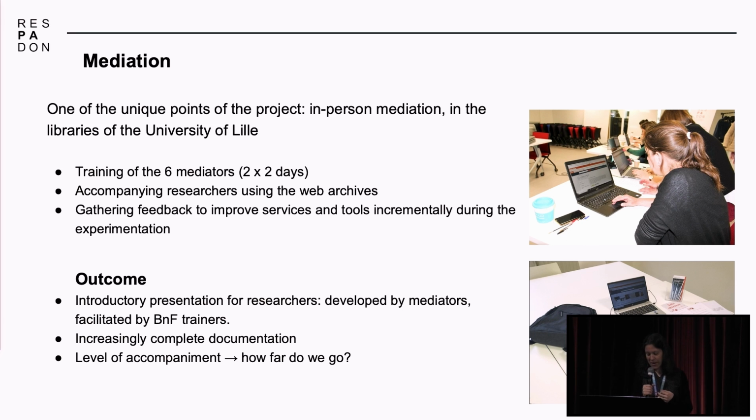Legal questions that went too far, or the tools, we could really explain the kinds of things that you can do with them and show them some examples. But if they needed help troubleshooting, why am I not getting the results that I wanted, we'd be more referring them to the documentation that we had. And questions that we really couldn't answer, we could contact our colleagues at the BNF.